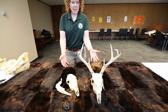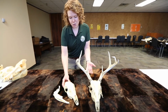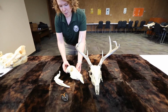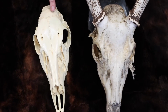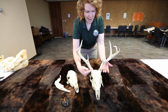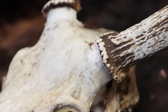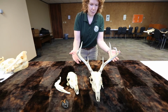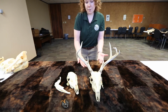And we have two skulls here because we wanted to show an example of sexual dimorphism. In fact, it is the only skull that we have that does show those characteristics. So this one here without the antlers is the female, or the doe, and you'll notice it has a very smooth skull. The one next to it is the male deer, and they have these peduncles that grow out of the top of the skull, and seasonally, when they get into breeding season, they will grow these antlers, which they will then shed at the end of the season. But they will maintain these knots on the top of their skull year-round.